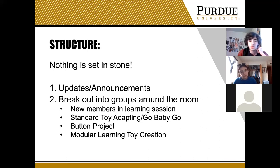We'll have the standard groups going, as you can see listed here below, but I think it's going to be working pretty well because there could be some easy coordination between groups. If the button project group, for example, wants to test their button, they can just walk over to the toy adapting group and test it out on one of the toys we have going. We can help each other out during meetings because hopefully we'll all be in close proximity in the lab, and I think things can be working pretty well there. But I just wanted to have this slide here just to remind you all that we're all going to be together again and things can hopefully run a lot more smoothly.